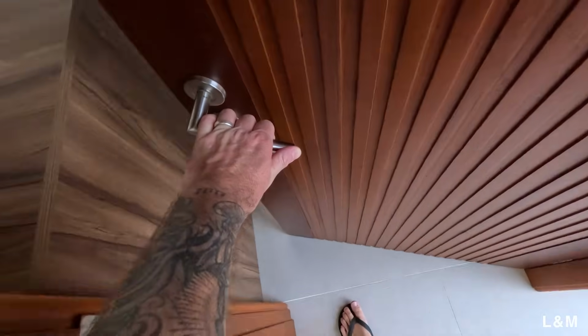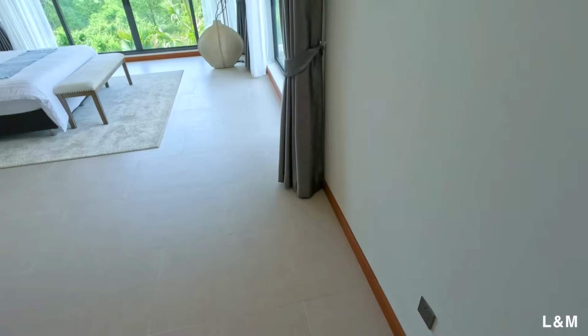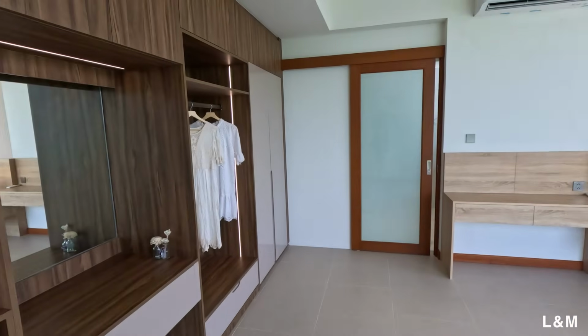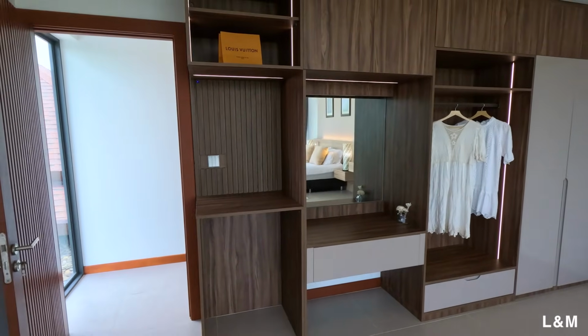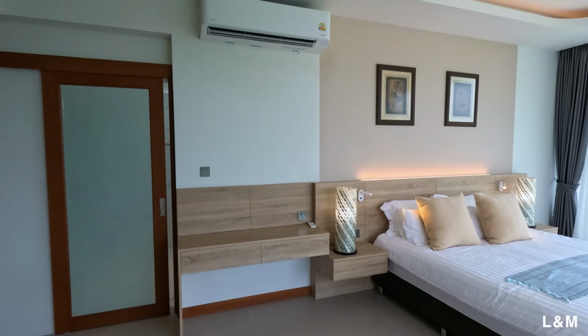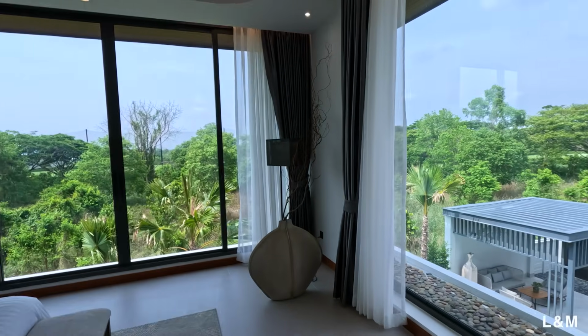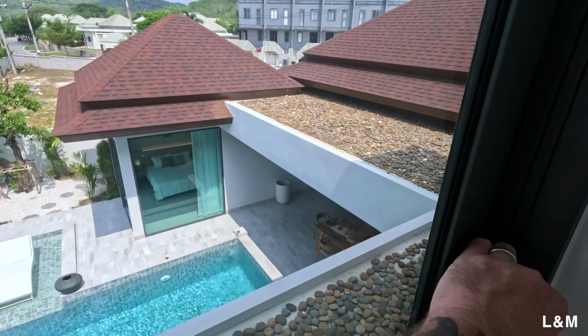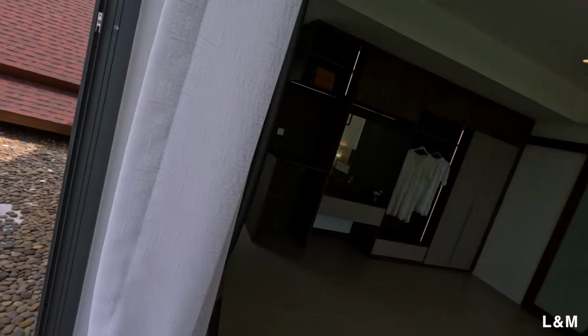So here's master bedroom number 1. As you can see, there is plenty of wardrobe space. Massive, massive master bedroom. And look at this window overlooking the pool. That's actually a door that opens up, which is pretty cool. If you just want to get some fresh air, you can open up pretty much every window in this house is a door that can be opened, like this one.